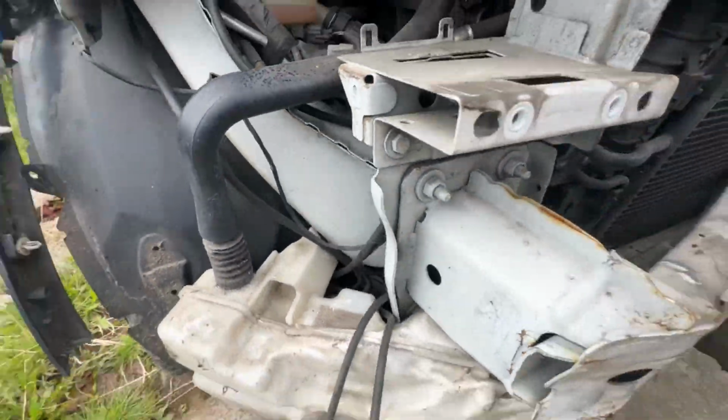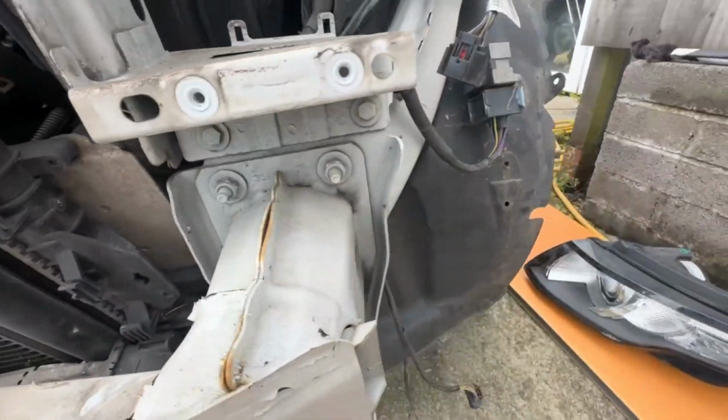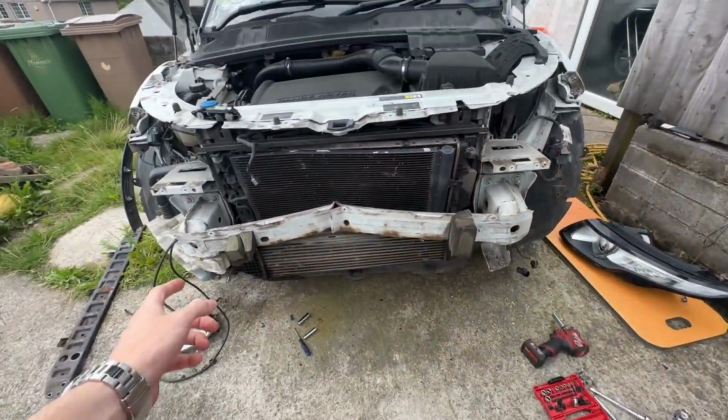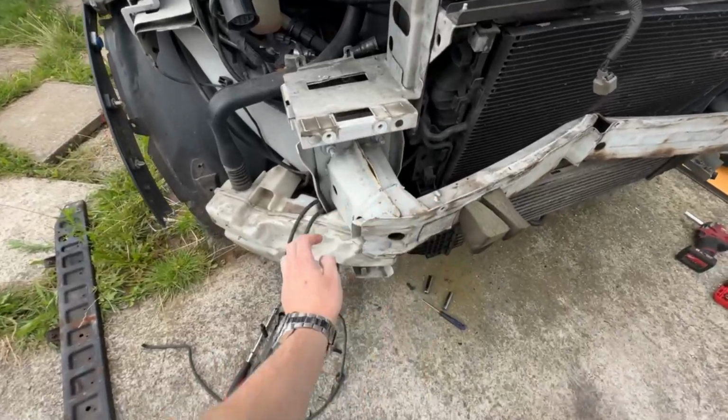The big beefy things on this, so they're fine. You can see it's crumpled it good there though. But they've got like crumple zones, so that's what they're meant to do. But yeah, it looks alright there. So we're going to try and remove the crash bar and the washer bottle.